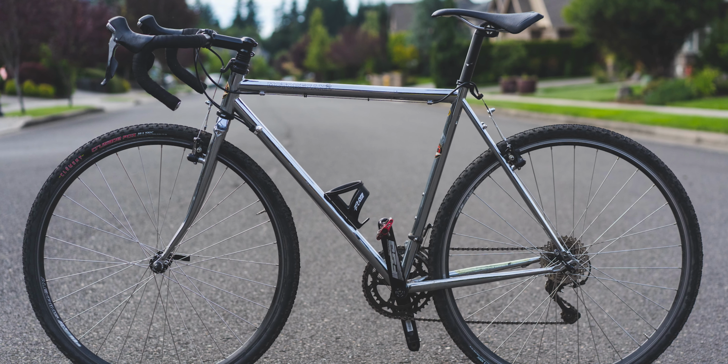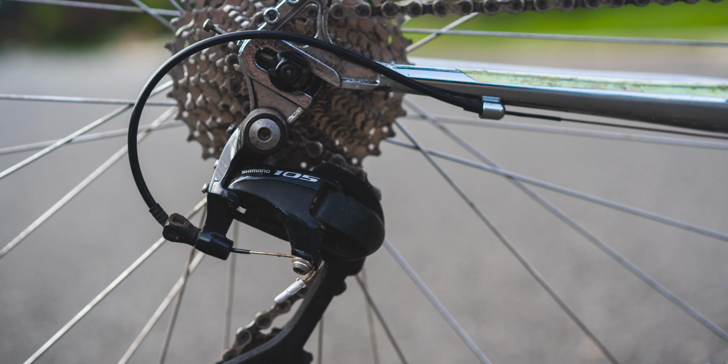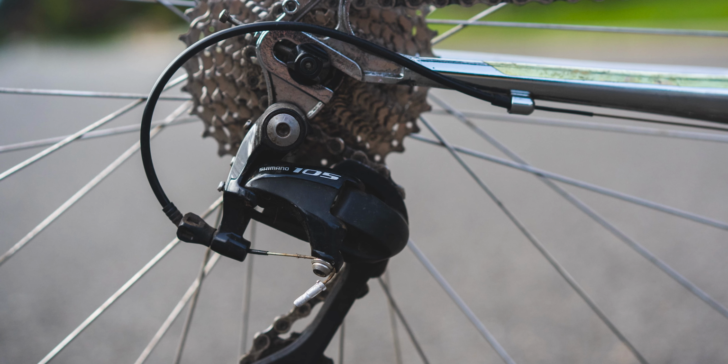Okay, when taking these photos, I tried to take a photo of the front of the bike, both sides of the bike, and then more detailed photos of the components. So nothing super artistic with these photos. I just wanted to post a few photos that would help the buyer make a decision.